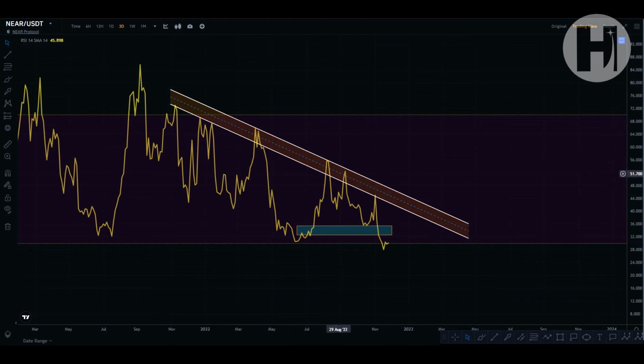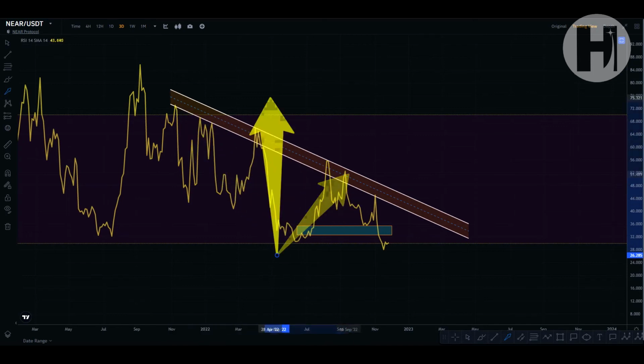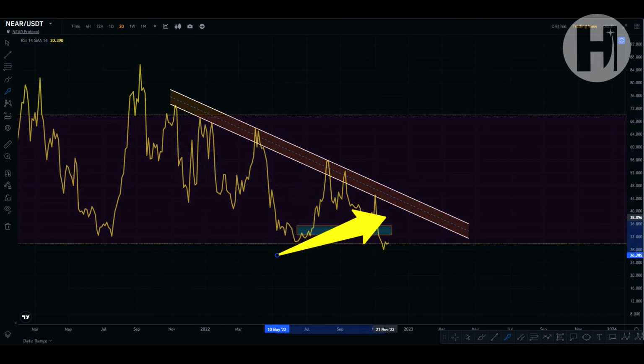We basically have two resistance trend lines over here. So you have the one that's over here, the upper trend line, and then you have the lower one, and I just have it as a channel. Okay, and you're getting suppressed down. You're getting suppressed down every single time. You're getting lower and lower and lower.